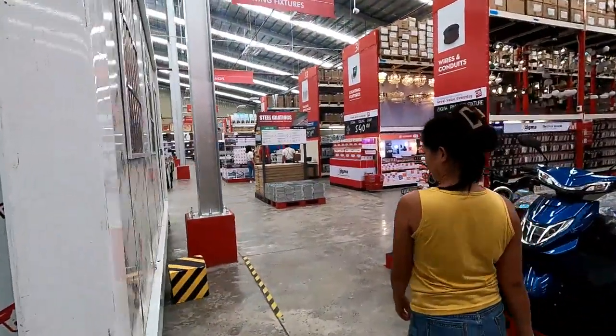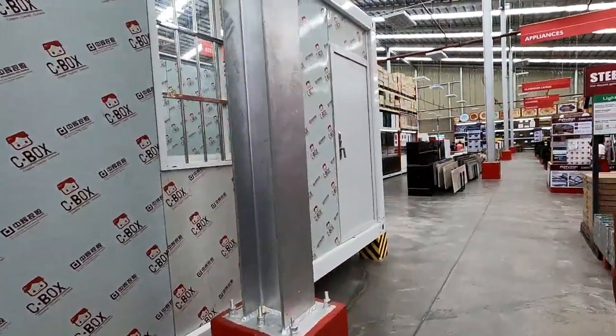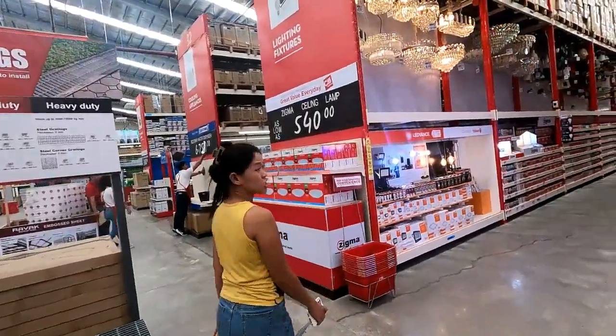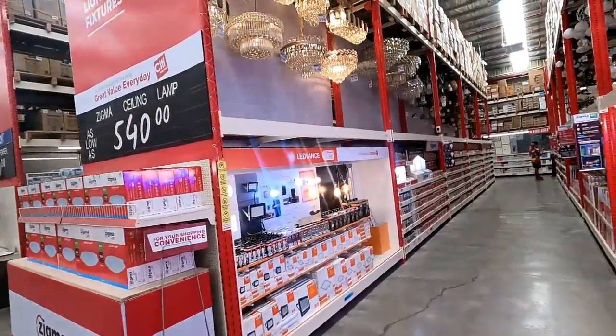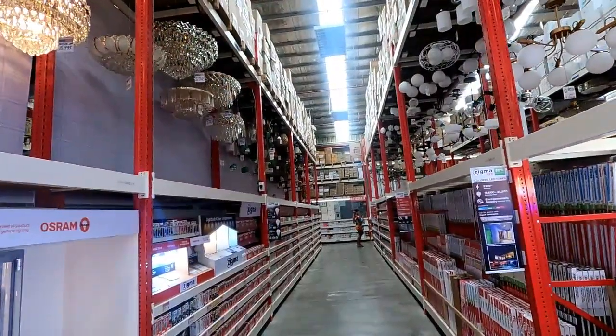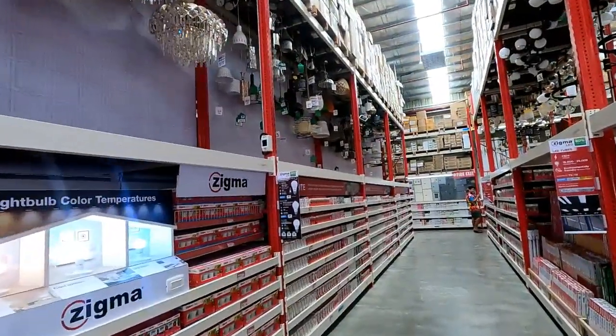I think you can even buy a chandelier, look. How good's that? It's cheap here, guys. Here's all your lighting. See, even with the lighting, guys, I'd want what I consider modern.